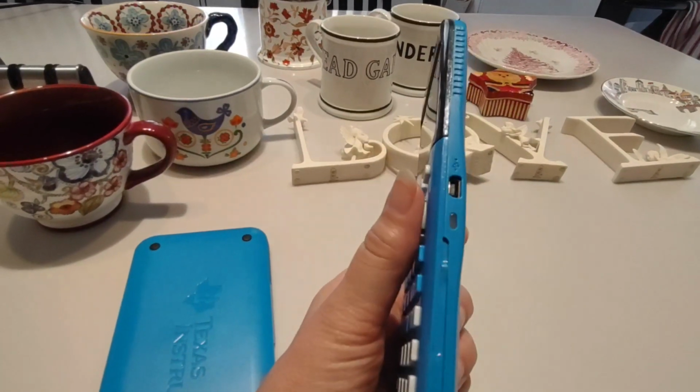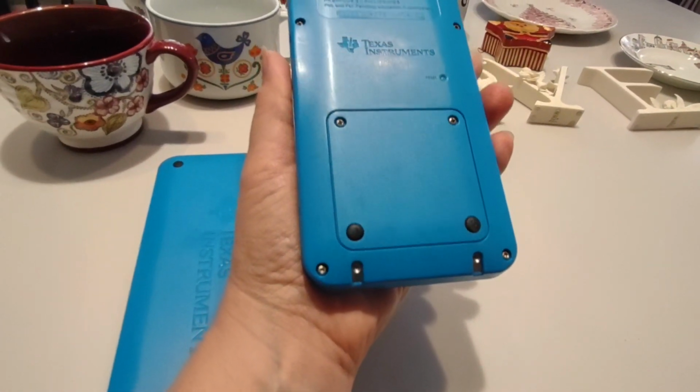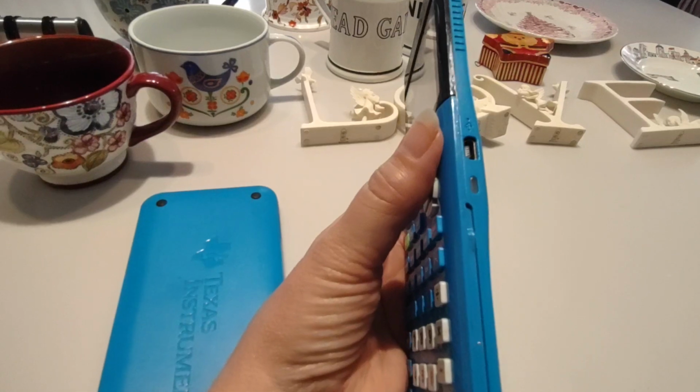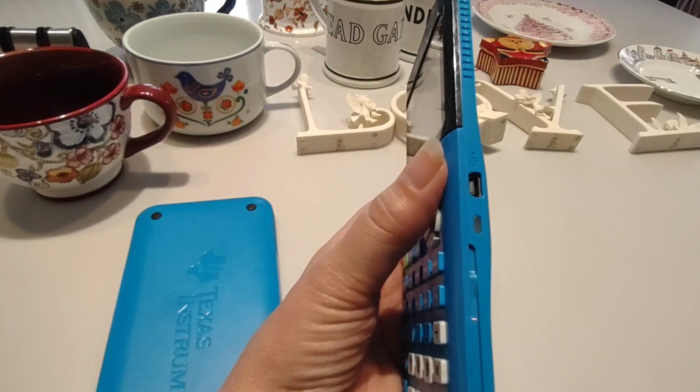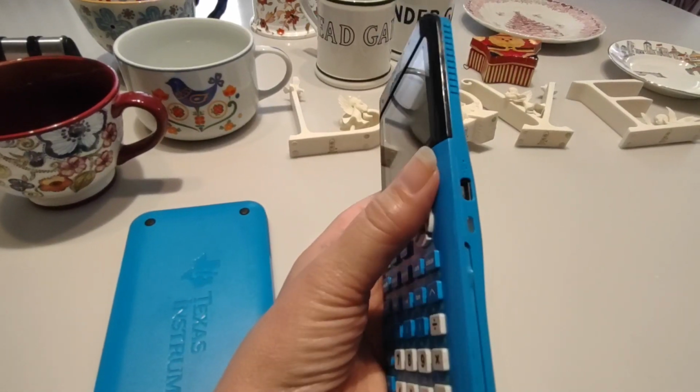But this is one that needs to be charged. It doesn't have batteries that you can replace. So I was lucky enough to have a charging cable that fit it here at the house.